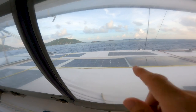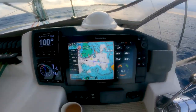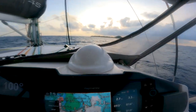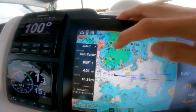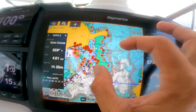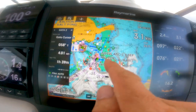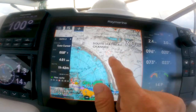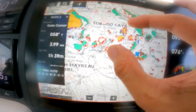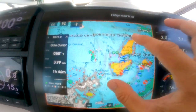That was a little restaurant over there that we went to last night. It's actually not a restaurant, it's only a bar. We are a little bit early today. The sun is just out. A couple of squalls there on the horizon. That's where the island is, on that reef. That's where the restaurant is, and we're now on our way to Tobago Cays. We'll go there in between those two islands.